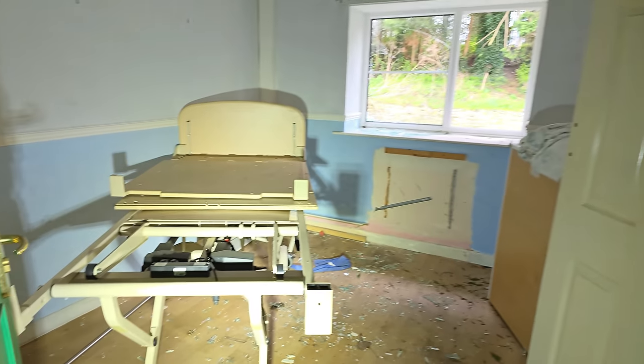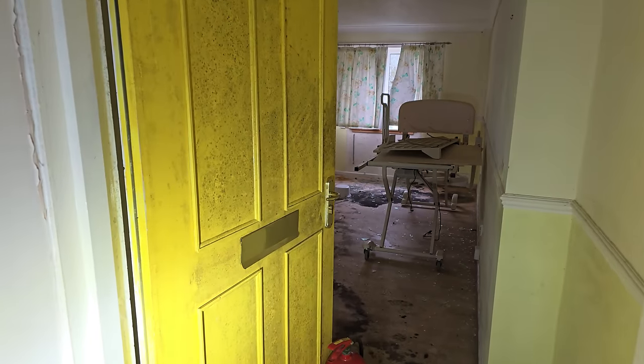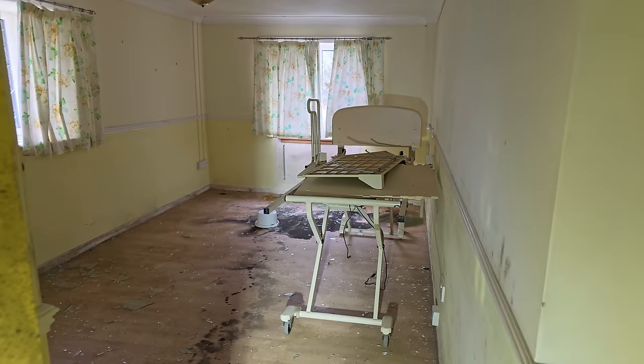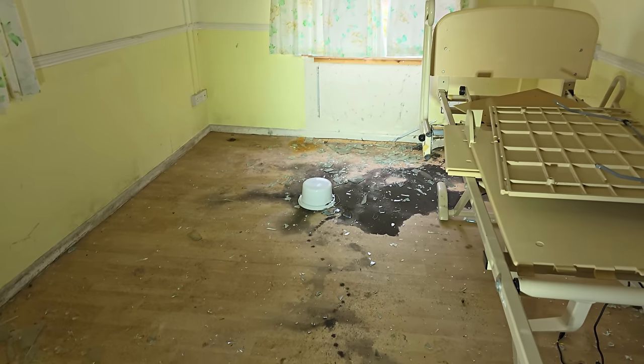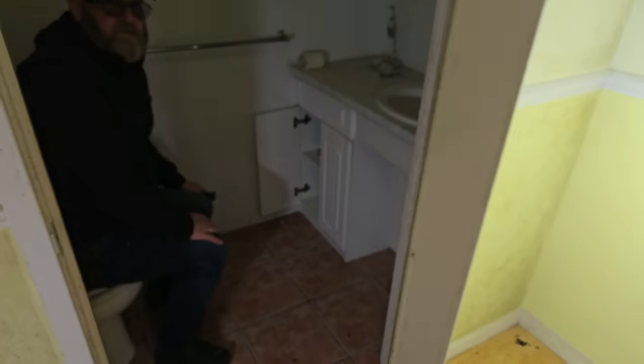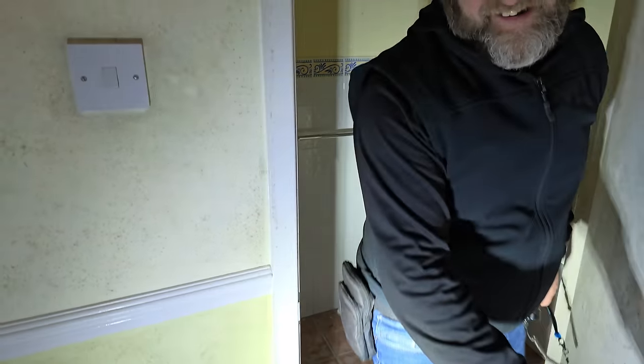Oh, there's another bed there. They're all different coloured doors, so you've got a green one, nice yellow one. Oh, wow. Do you have to think what that tray of stuff is? Got the bog roll in there as well. Not bad at all, actually.